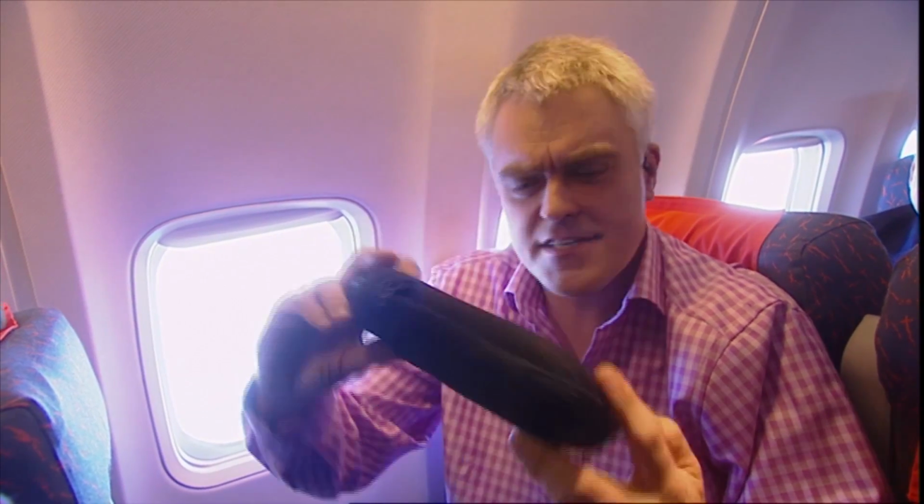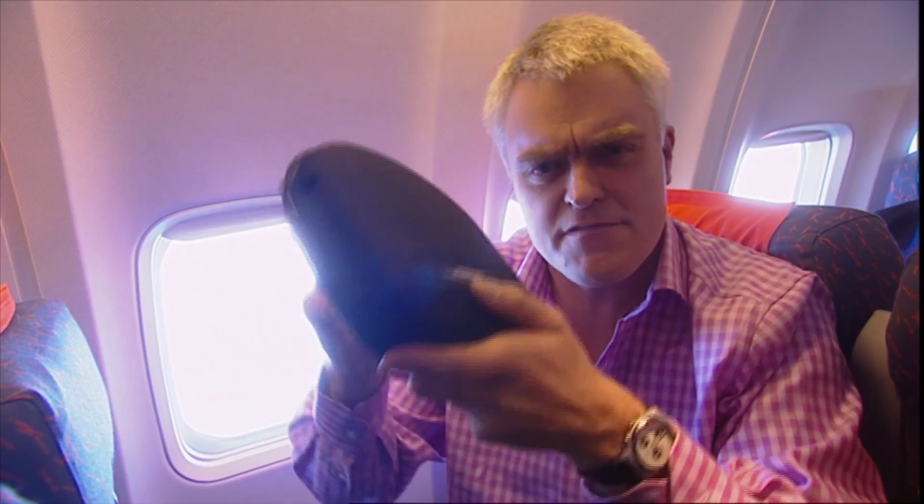Now for the biggest case and the biggest price tag, £275 for the Bose acoustic noise-cancelling headphones. Let's unwrap them.